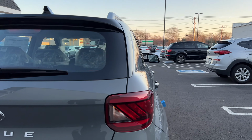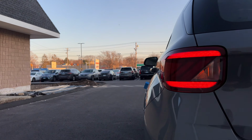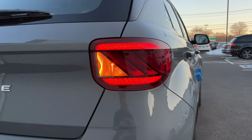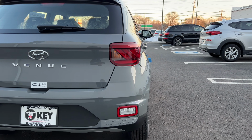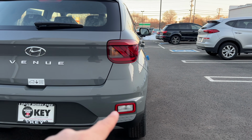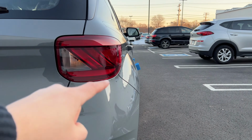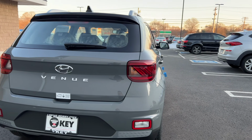And for the tail lights, they look honestly amazing. I really love the design of those tail lights. The running light is LED, turn signal indicators are halogen, and the reverse is halogen and located in the bottom. And the surrounding of the reverse light is the reflectors. And as I mentioned, the quarter panel is pushed out. It just gives the car a nicer look.